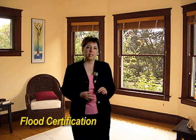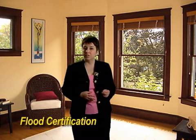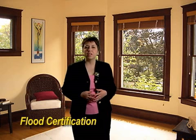There are also a few other items that the lender will want to verify before they finalize your loan. These can include obtaining flood certification. The lender will order this to see if the house is in a flood zone. If it's discovered that your property is in a flood zone, you'll need to carry flood insurance, since regular homeowners insurance doesn't protect against floods.